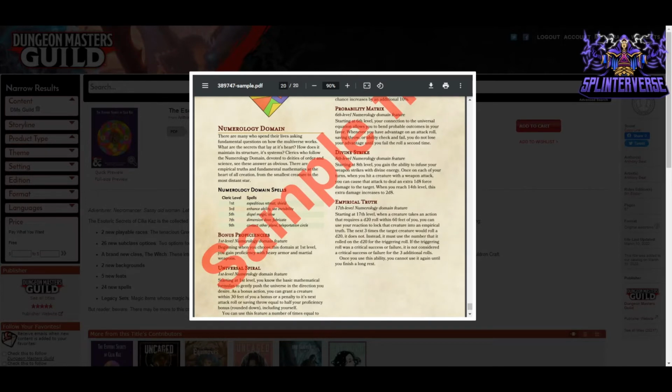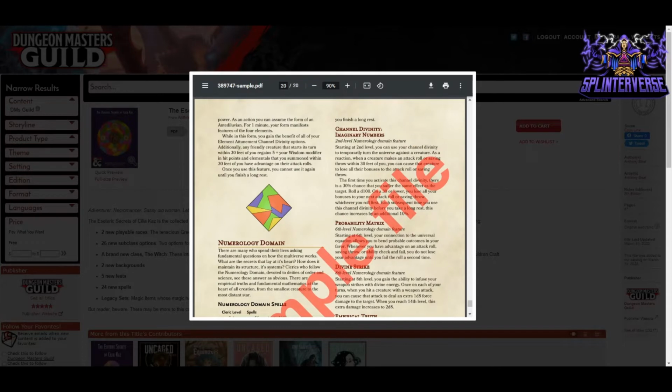For the cleric, it says there are many who spend their lives asking fundamental questions on how the multiverse works. What are the secrets that lay at its heart? How does it maintain its structure, its systems? Clerics who follow the numerology domain devoted to deities of order and science see these answers as obvious. There are empirical truths and fundamental mathematics at the heart of all creation, from the smallest creature to the most distant star. And so then there's a number of features, but let's look at the channel divinity, imaginary numbers.